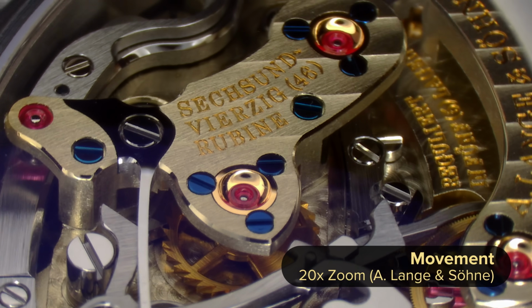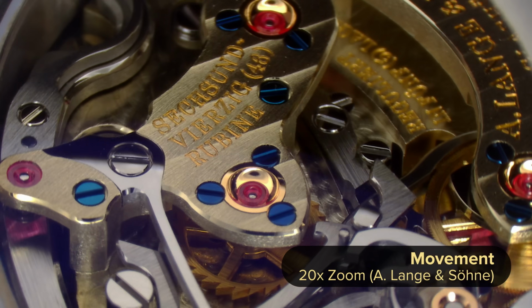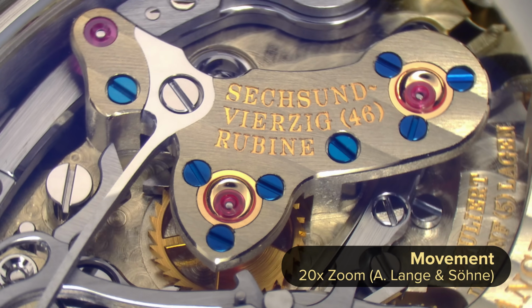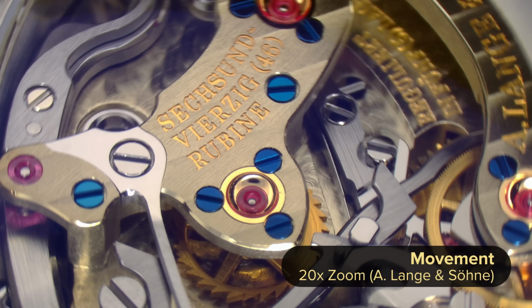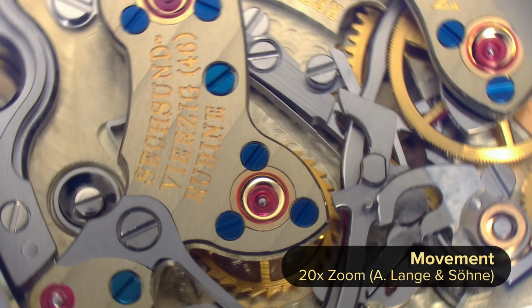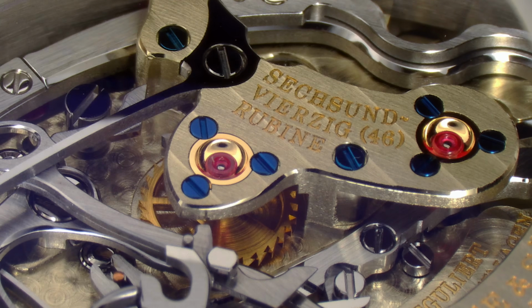So the blue screws are actually heated blue, not colored. We have also mirror polished screws here. We have anglage, so beveling on the side of the bridge. Also Glashütte stripes. Many components are mirror polished or black polished. Insane. The depth of this movement is incredible. Looks crazy. You just want to dive into it and just explore it.